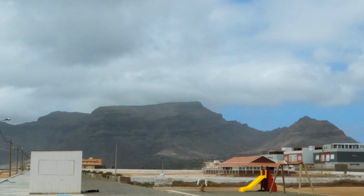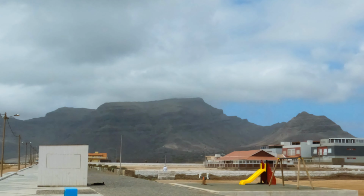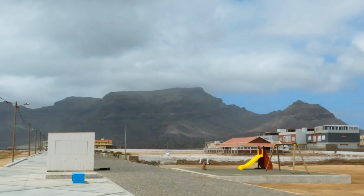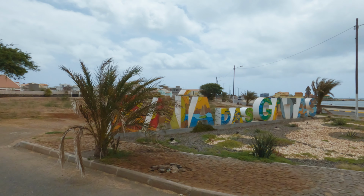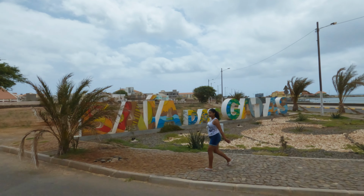So that's where we were, up on Monte Verde. High point on this island, 770 meters high. We drove all the way back down, a winding, rock-paved road, and now we are in the town of Bahia de Gatas.